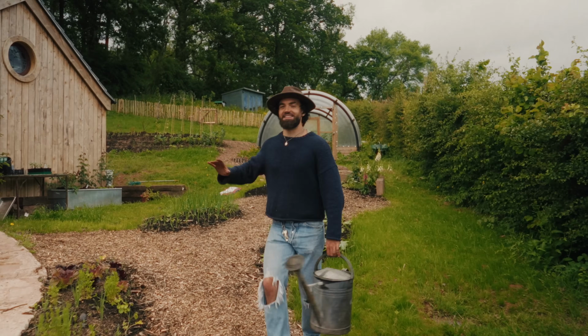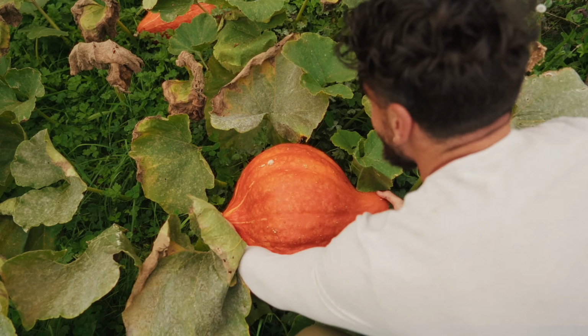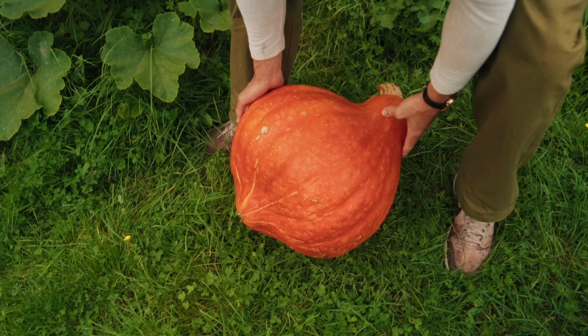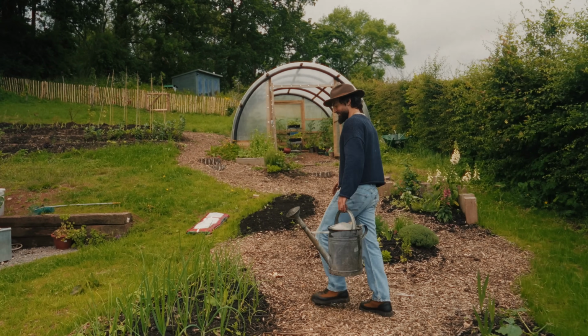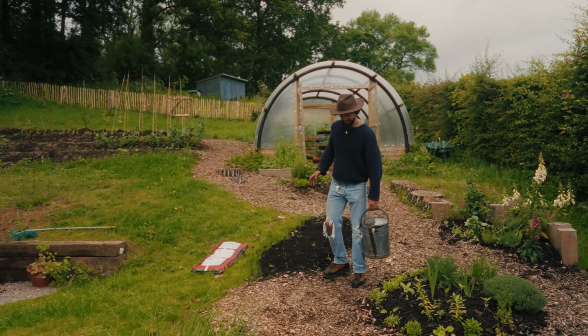I think one of the best things that I've grown over the years is giant pumpkins, and just pumpkins and squashes in general. So much fun, and watching them grow in front of your eyes almost is incredible, especially when you get some big juicy ones. And that's my next job, is to plant out some squashes and some pumpkins.